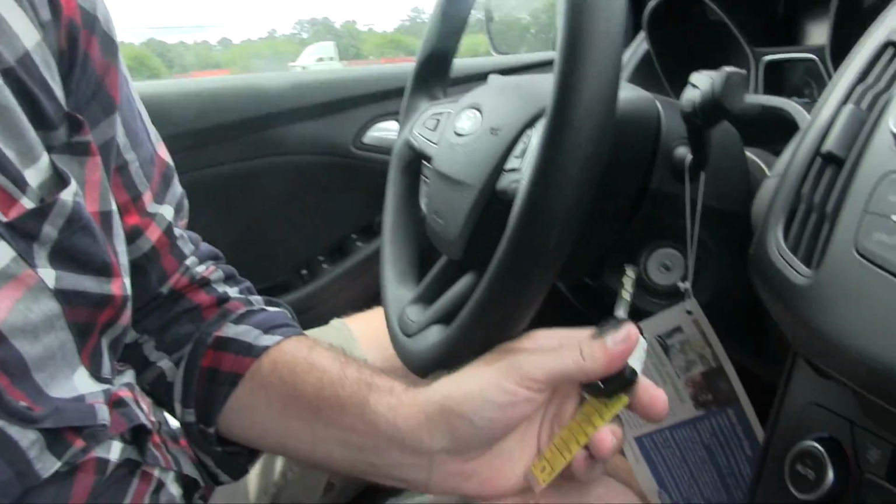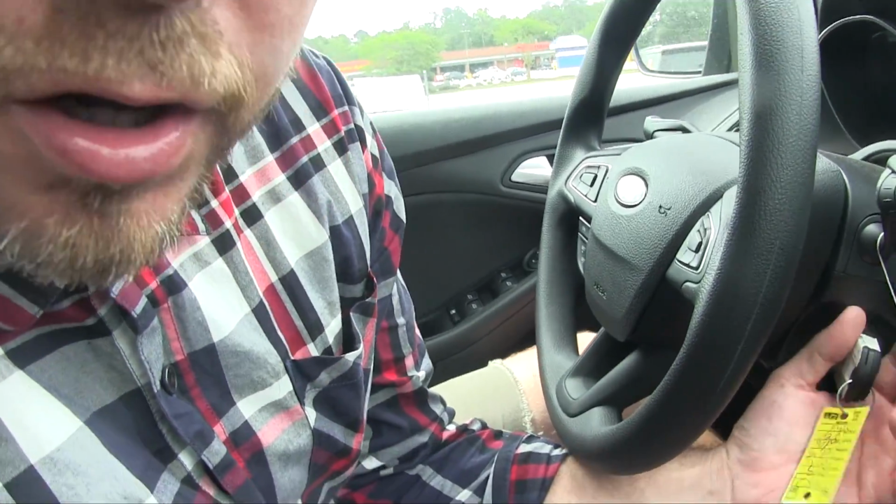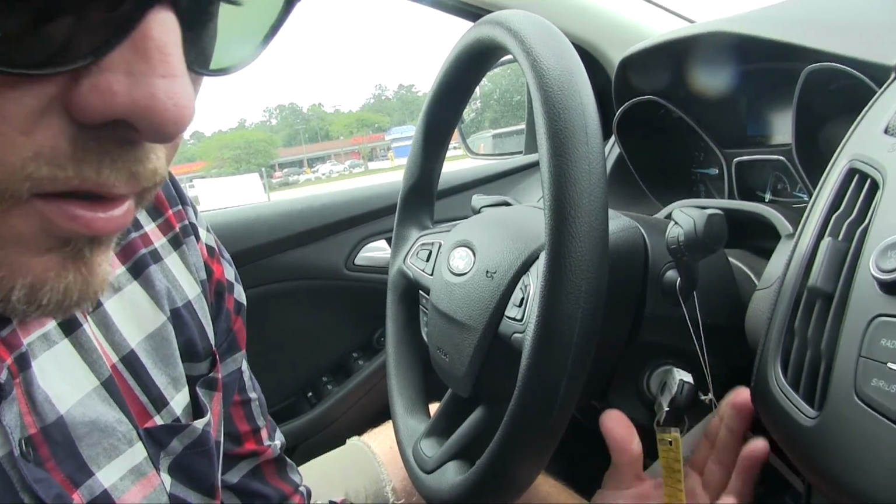Pretty quiet. When I closed the door, it got quiet. That's something I always pay attention to on vehicles. Now again, this one does not have a smart key, so you're just going to take your key, put it in the ignition here, just like that, turn, and crank.